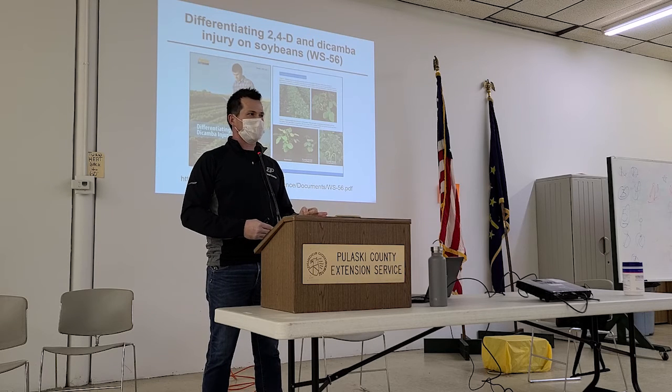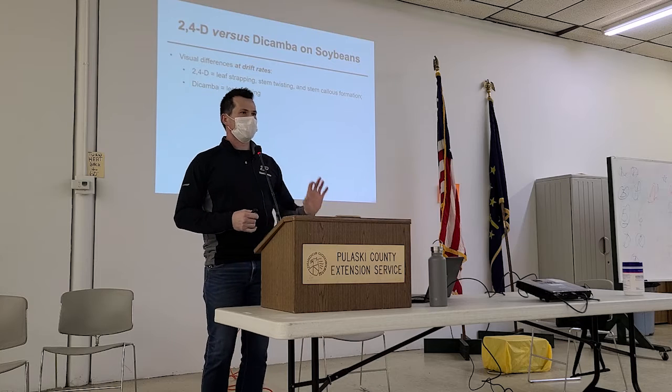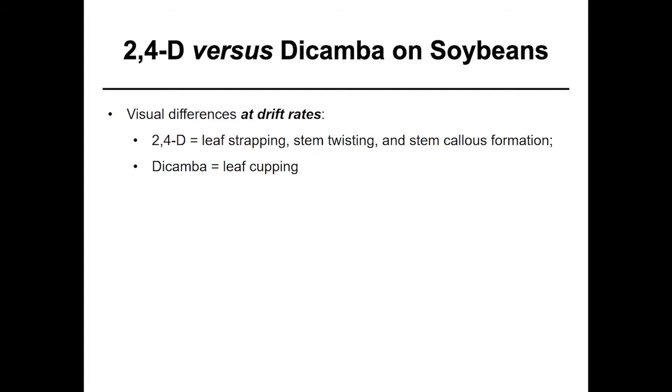There are some subtle differences that we can look at. They're subtle, but if you're looking at the right things, you can actually differentiate between these two herbicides. So, what are the differences between 2,4-D and dicamba drift? For 2,4-D, some of the symptoms that we see are leaf strapping, stem twisting, and callus formation. I'm going to show a few pictures of that in a little bit. And for dicamba, we mostly only see leaf cupping.